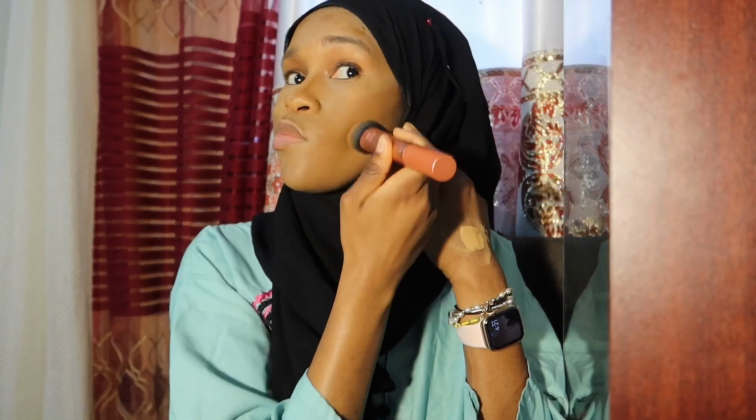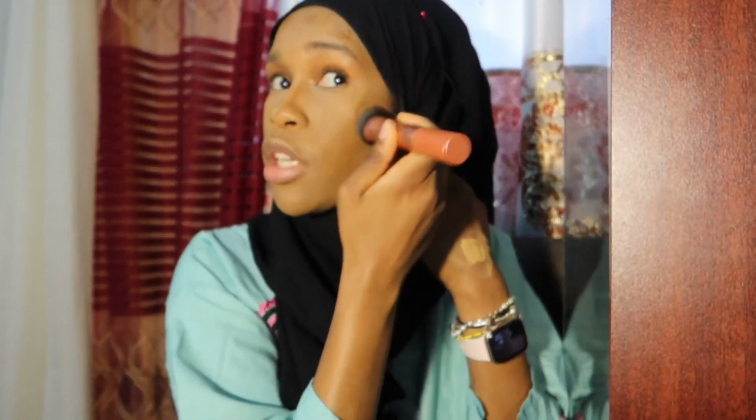And I'm going to bring it down. I'm going to try to make sure there's no separation with the concealer and the contour. So I'm just trying to bring everything down. I'm very satisfied, and my face structure, you know, I'm very detailed into how I want my stuff to be.